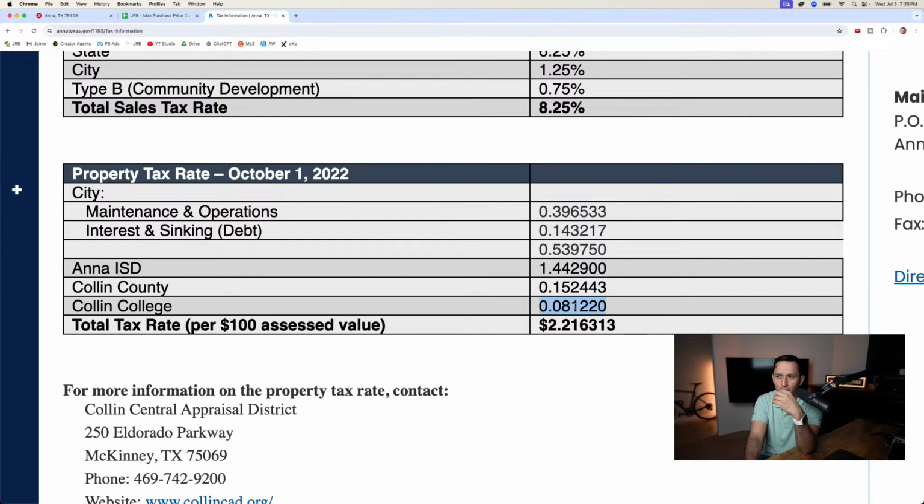And to give you an idea of what we're looking at, hospital networks are going to be roughly 0.4 to 0.9 or so. It's not going to be a huge number, but they all add up. Especially since you're talking about multiplying these numbers times $400,000 worth of real estate every single year, you're talking about thousands of dollars every single year, right? So this is the number. Again, I have to give you an A, Anna, because you did a really good job, and your tax rate is 2.216. So that's the number that we're going to use.